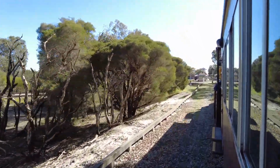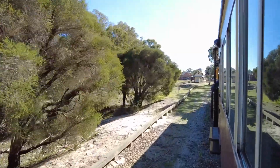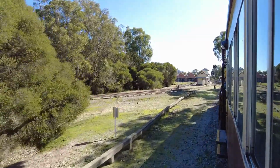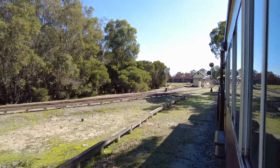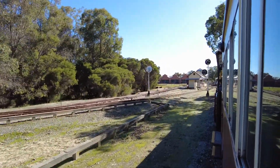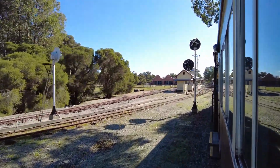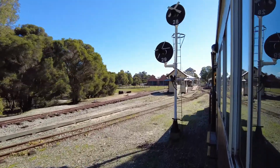Here, as we approach Whiteman Village Junction, we see the Bushland Loop joining up with our branch line coming up from Muscle Pool. The three aspect searchlight signals are being installed and will be commissioned in late 2021, replacing the lower quadrant semaphore signals.